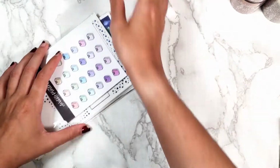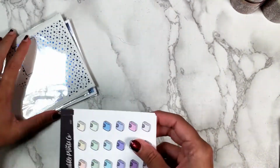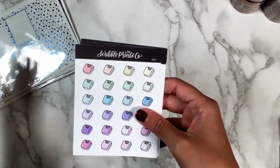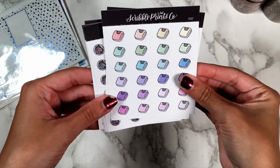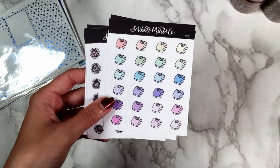And now for the actual order. I did finally get some icons. I guess I just had forgotten about them for the longest time. I had to make a concentrated effort to remember to add them to my order.